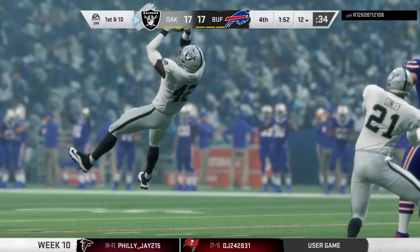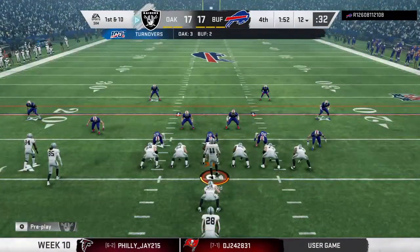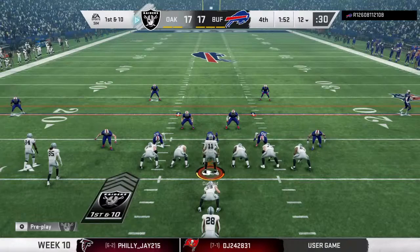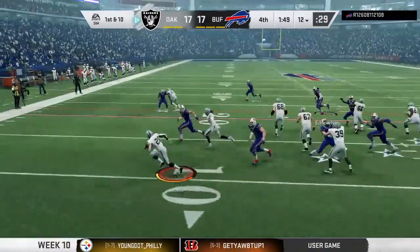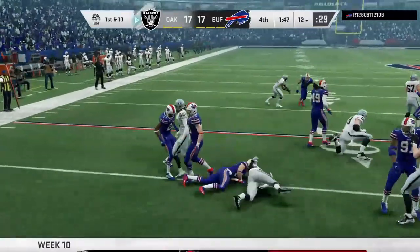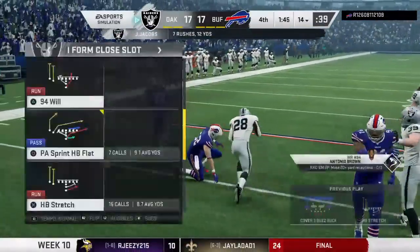They were already in field goal range, but boom, an interception. I don't know if this was a case of being a little bit too greedy with the opportunity to put points on the board, but give credit to the guys on the defensive side. Hung in there, battled, and made a key play.